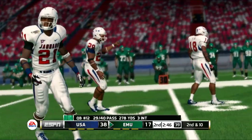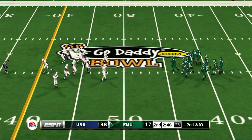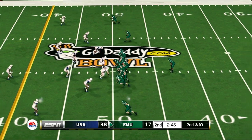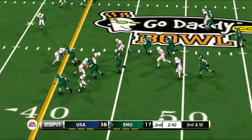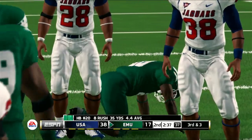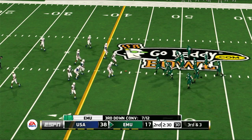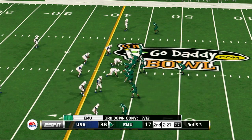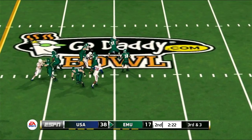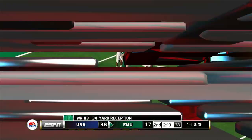To the tight end, and that ball's incomplete. So it's second and 10. Ball on the 50. Brought down after a nice run up the middle. Let's see if they can keep the drive alive here. Wants to go long and done. What a play, and that'll set up a first and goal.